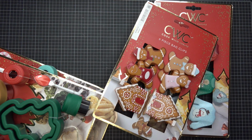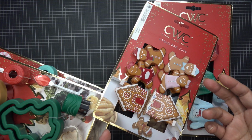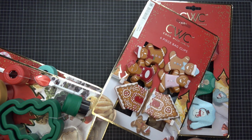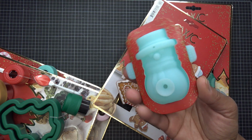They were good sized cookie cutters, and it had, I think, a spatula and some kind of gingerbread man that was silicone, and I'm not sure what that was for. And it was only $8, so I was like, should I buy it? Should I not buy it? I already have enough things like that, so I left it there. But I'll probably order it, to be honest, or go back and get them.